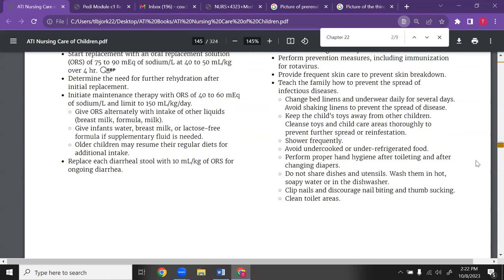Perform preventative measures, including immunization for rotavirus. You can get an immunization for that, and have your baby get that so they don't get the rotavirus. Change bed linens and underwear daily for several days. Avoid shaking linens to prevent the spread of disease.